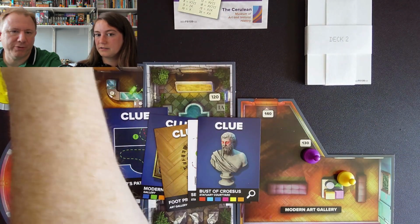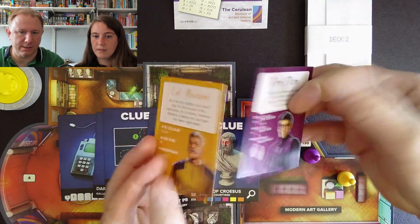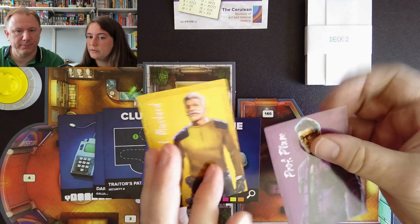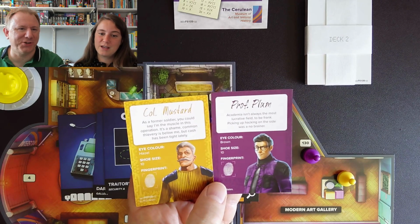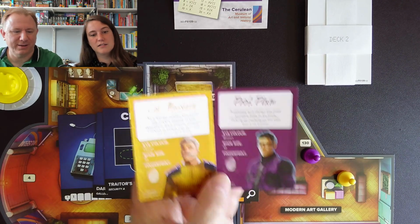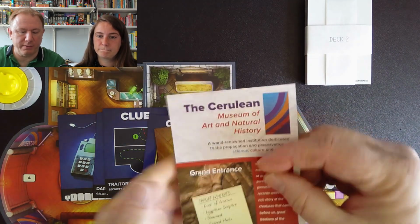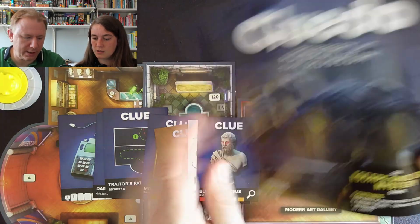And about profiles, we have 6 profile cards. You and I are playing Professor Plum and Colonel Mustard. And there were 4 other ones, and each of the cards has on the back some details about them. Oh look, we've got the same shoe size. Yes, we do. Got different coloured eyes. And we have a leaflet which has some clues about where we are, which is a Cerulean Museum. Okay, well let's move these out of the way.